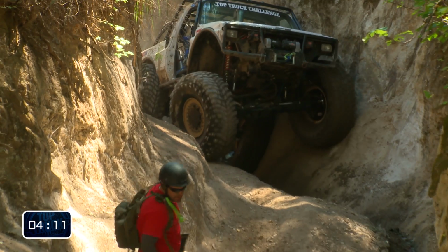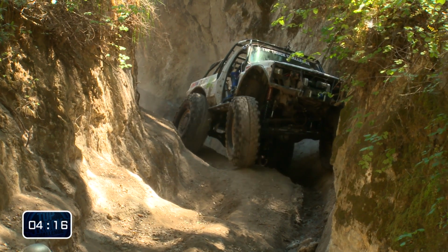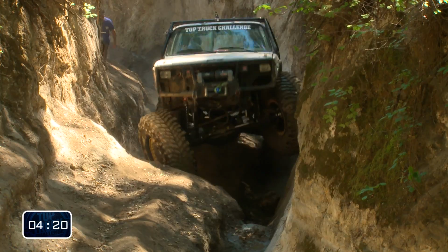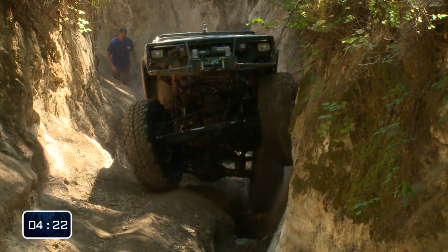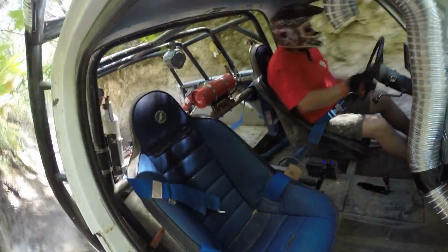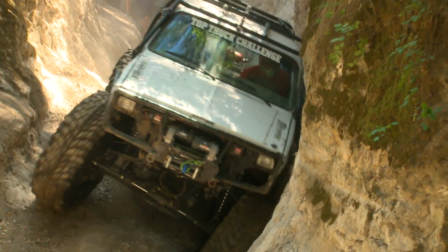Such a huge rig, climbing the wall and not doing any body damage. Those Mickey Thompson side biters just digging into the wall. He's coming up to this little ledge here. How does he navigate it? And look, he goes for the extreme left-hand side. Wow, that was cool. So he even avoided that ledge altogether by crawling the wall. Amazing work in a big rig like this.